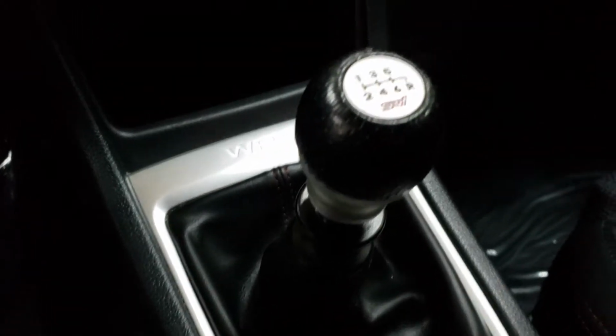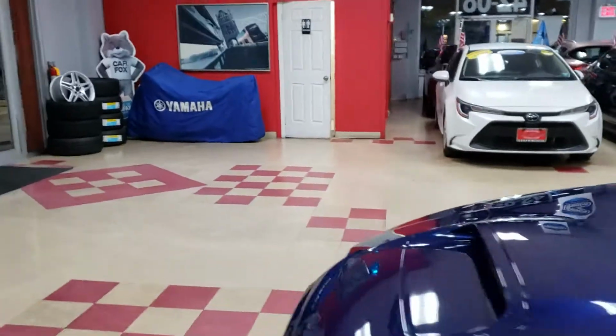It is a six-speed manual transmission. So if you can't drive stick, this one won't work for you. But we have a whole bunch of other ones that will work for you. We have tons of automatic.